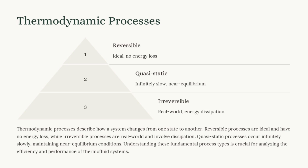Thermodynamic processes describe how a system changes from one state to another. There are three main types of processes: reversible, ideal, no energy loss; quasi-static, infinitely slow, near equilibrium; and irreversible, real-world, energy dissipation. Understanding these fundamental process types is crucial for analyzing the efficiency and performance of thermofluid systems.